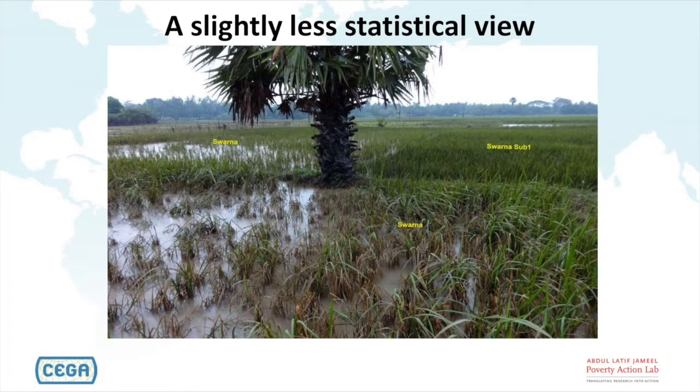And the way this works is, what Swarna tries to do when the flood comes is it tries to grow above the surface of the water. It uses all the energy that's stored in the plant in doing this. So when the water recedes, there's no energy left to rejuvenate. Swarna sub 1 stunts or represses this process, okay? So it works by repressing what the natural response of the rice plant is. And these are, again, the results that farmers see in the field.